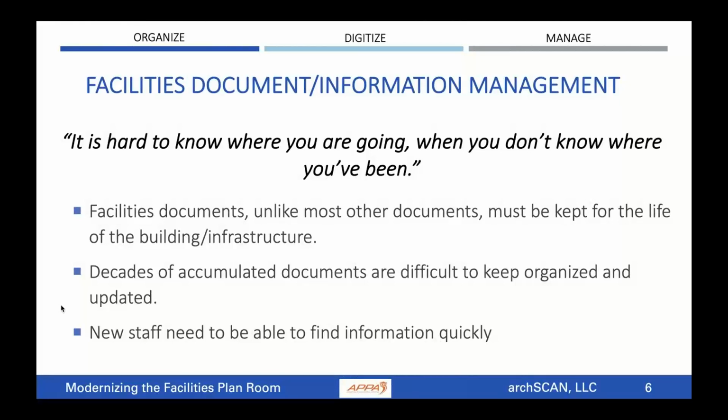So the facilities plan room for many, many years has been a mess and people have been struggling with them. As I say in the quote here, it's hard to know where you're going when you don't know where you've been. Facilities documents are a little bit different than almost every other document that an organization generates. These documents have to be kept for life, or at least the life of the building or the piece of equipment that it could deal with. That means facility managers are dealing with decades of accumulated documents that are extremely difficult to keep organized and updated. And new staff often have trouble finding the information they need because it's buried somewhere in the plan room and they can't find it.